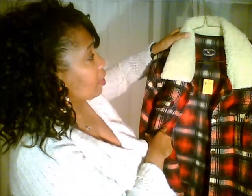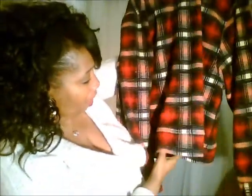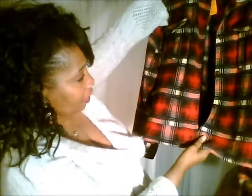This is a Chelsea Campbell. I don't know if that's anyone famous. I did not look it up. And square back also. It gathers at the waistline. It has simple button front.